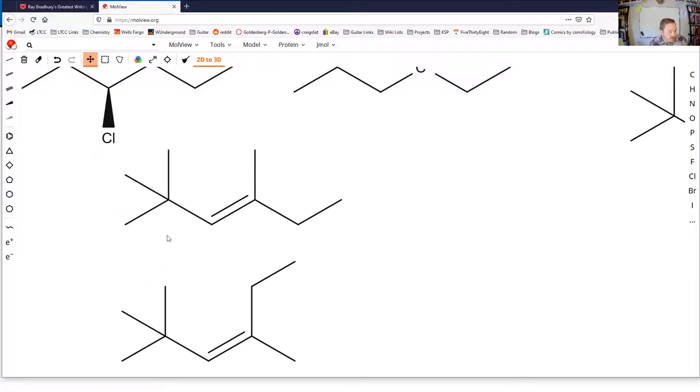And we would say that the group that has priority on the left would be the T-butyl group. The group that has priority on the right would be the ethyl group. So that means that the top one would be the E stereoisomer and the bottom one would be the Z stereoisomer.